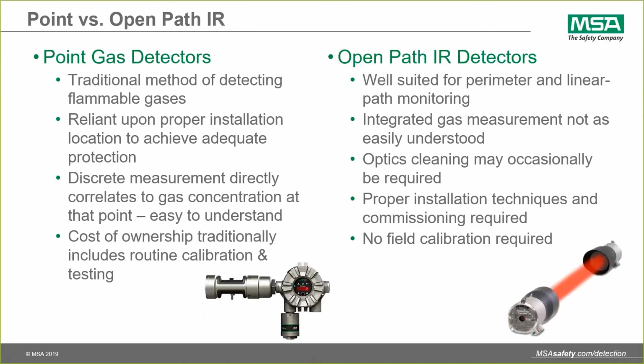They are reliant on proper installation to achieve adequate protection, meaning we've got to assess the hazards and identify which gases are lighter, which gases are heavier than air, and make sure we have sensors in those proper areas. And as I mentioned, it's easy to understand what that signal means, but point detectors come with a cost of ownership, and it often includes routine calibration, so compressed gases, testing, and record keeping around managing the point detectors.